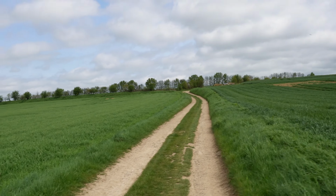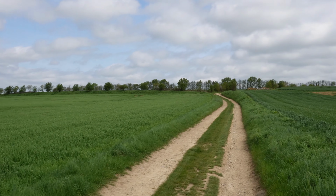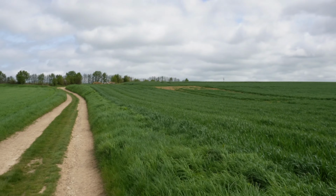Continuing to walk up the ridge, I just want to talk about a map that I put together from a few different sources that I made available to my patrons and YouTube channel members a while back, of this position.